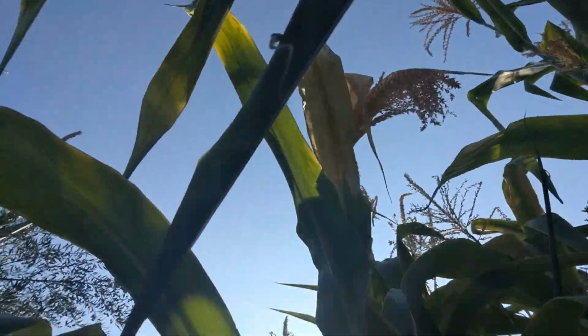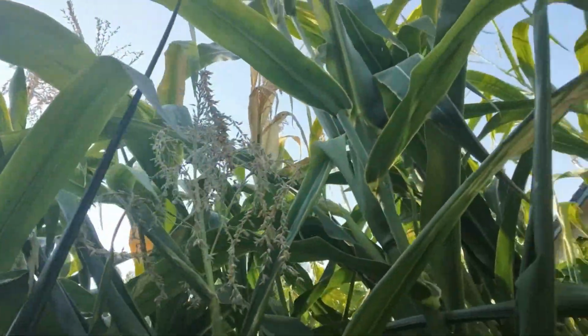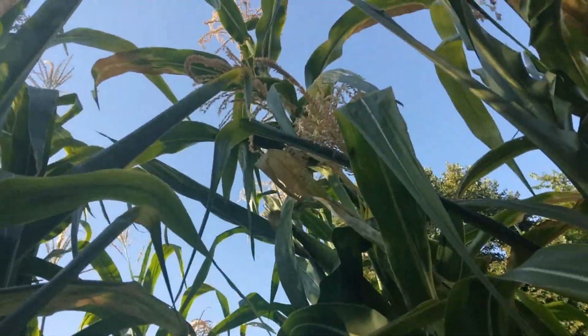See the heat stress. A lot of these tassels are kind of dried up. See how dry that one is? Those top leaves are all crispy and yellow. And then they don't seem to have as much pollen in them. The dried up tassels, they don't puff out pollen.